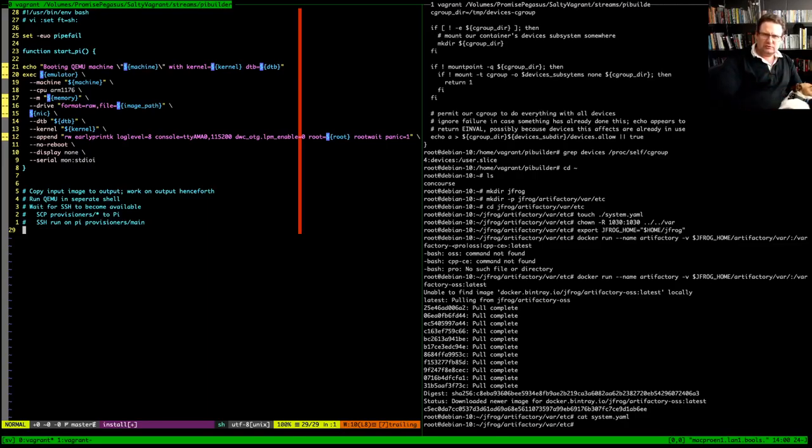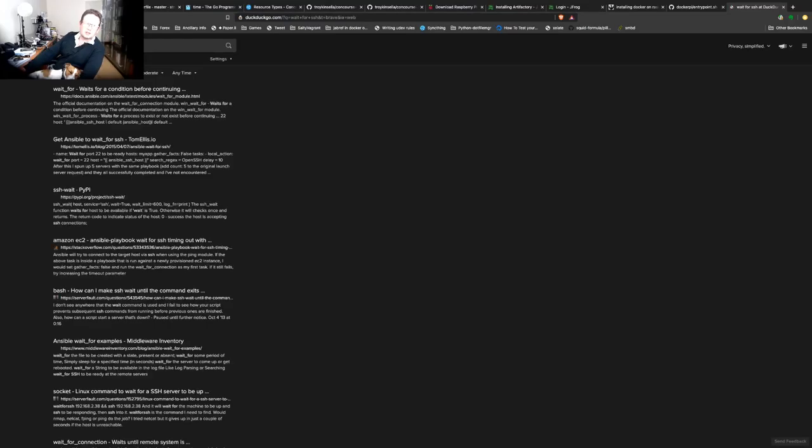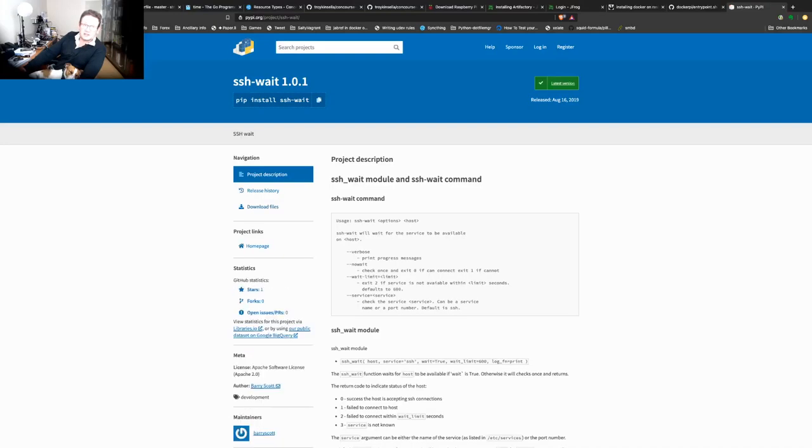Okay, so first there's running, so the emulator will become available, I assume, on 127.0.0.1. Somebody's bound to have solved this before. Wait for SSH. Yeah, okay, that's fine. If we've got Ansible, we can do it in Pi. In Python, I suppose.